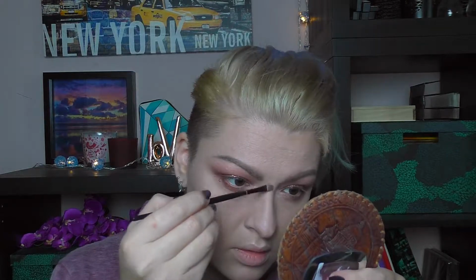Now I'm gonna use this pink, like a middle shade. Okay, it's not doing a lot. It's just adding to the shine. I'm gonna use a smaller brush to put it on my brow bone and the inner corner. This is beautiful. You don't see any shimmer, it's just shining. It almost looks wet on my face, so you should try this.